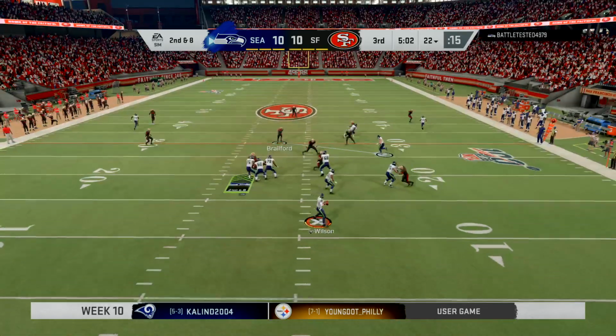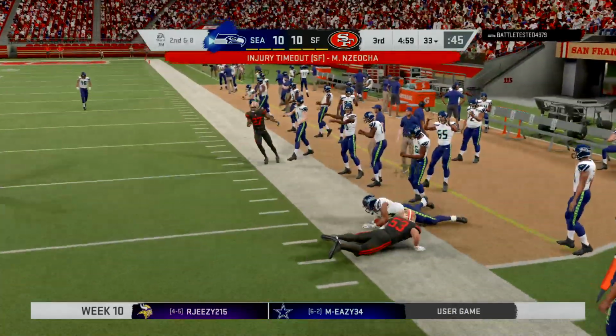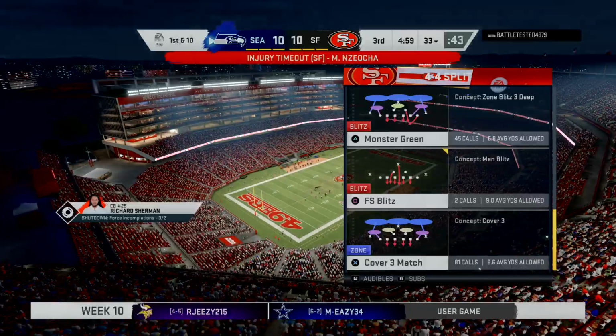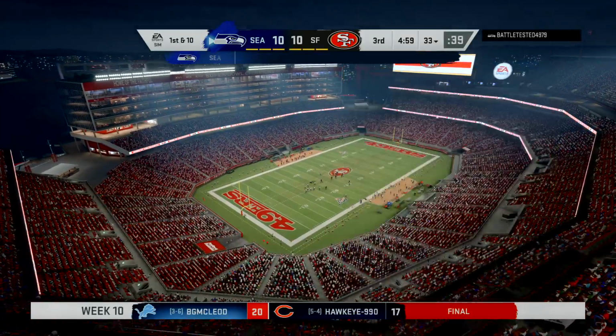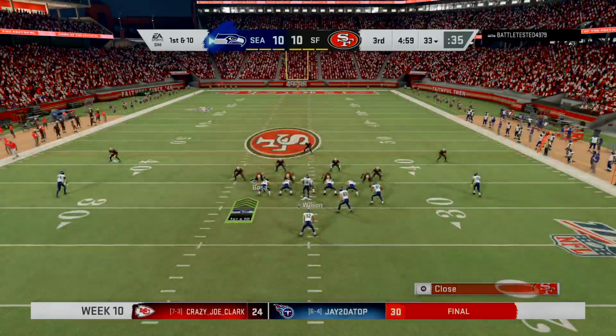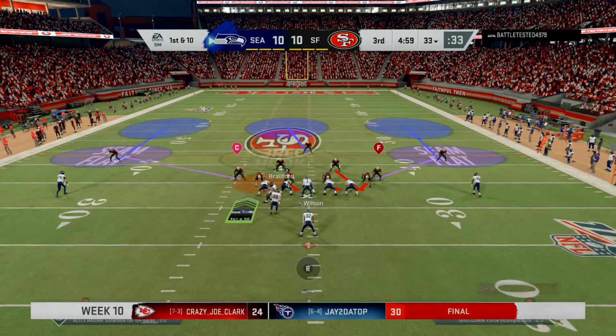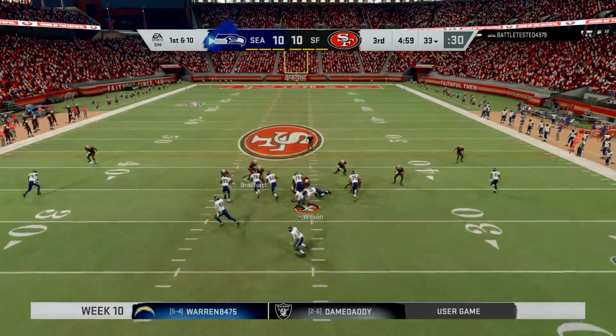From the 22, Wilson. Throwing the out route, incomplete. It's Howard. Come on, baby, let's go. Get inside. Let's go. So they'll come up first and 10 now from the 33. Come get some. Come on here. Come get some. He don't want it.